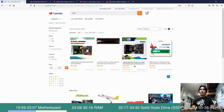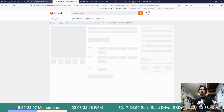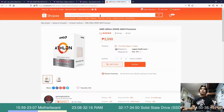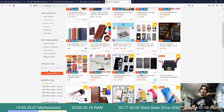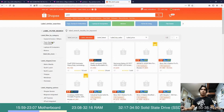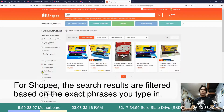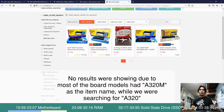Ang naiwan lang ay itong MSI tsaka Emax na board. Out of stock and out of stock. So let's check sa Shopee. It's at the same filters, so 1,500, 2,500. Tapos mga local suppliers, North, South Luzon, maybe North Luzon.